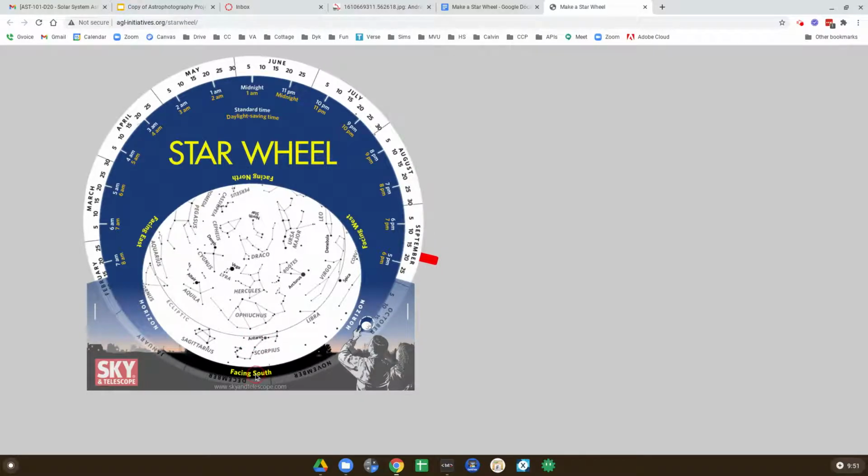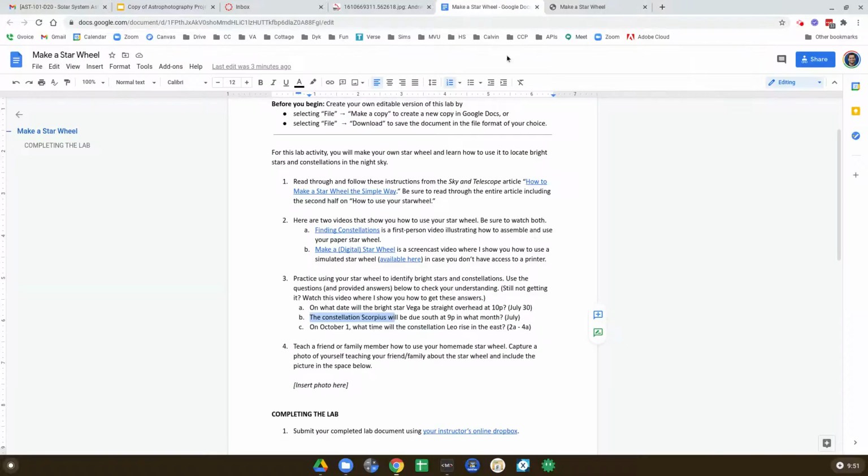Scorpius is in the south at 9 p.m. So I'm going to find 9 p.m. right here. And what month is that? It looks like it's July. Right there, July. So it's a summer constellation.